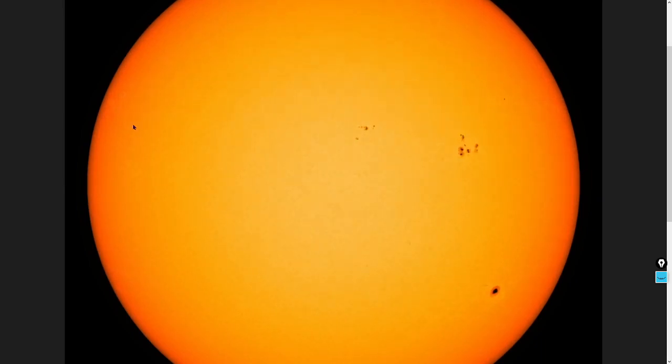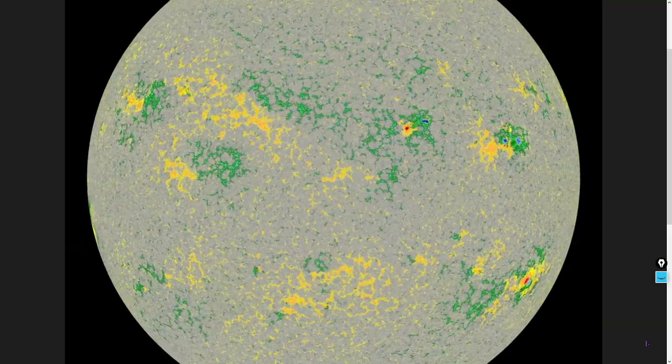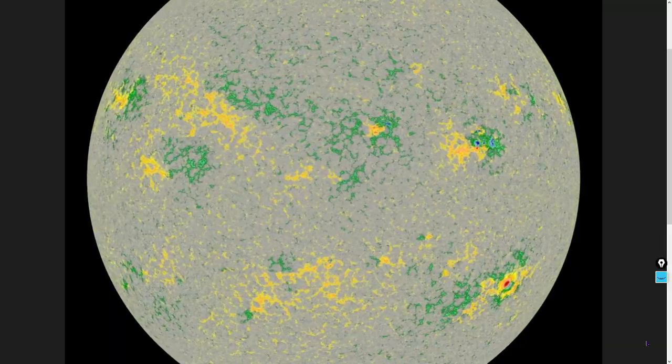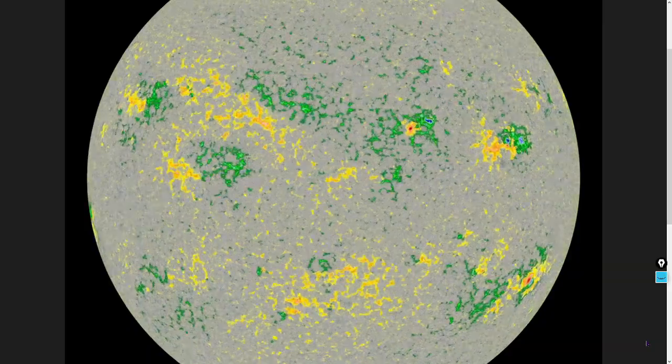Now, there is a small pore right here, and a larger group has opened up ahead of it. So that is a beta-gamma class group, at least. It might even be beta-gamma-delta class. And then, of course, this new sunspot down here. So far, it looks like it's only alpha class. Here's the colorized magnetogram for that same time frame, yesterday plus today.